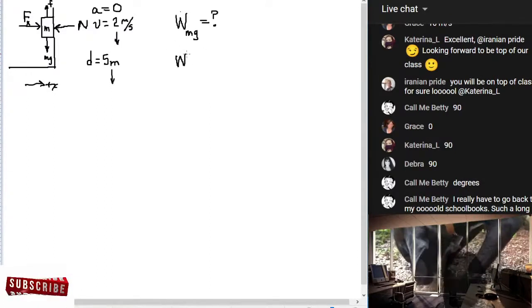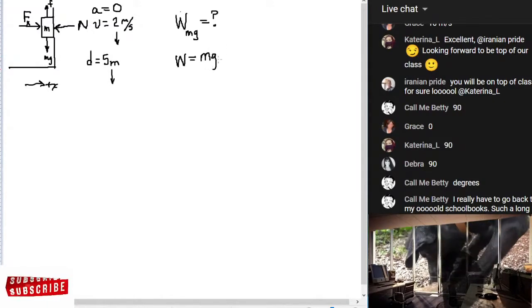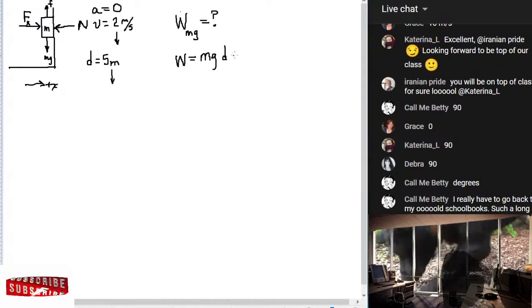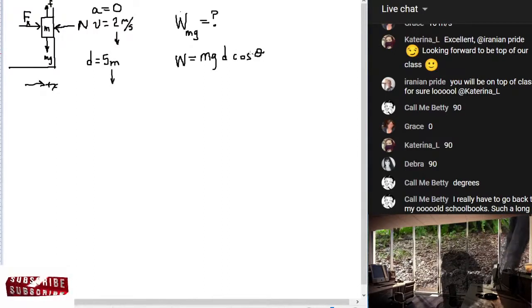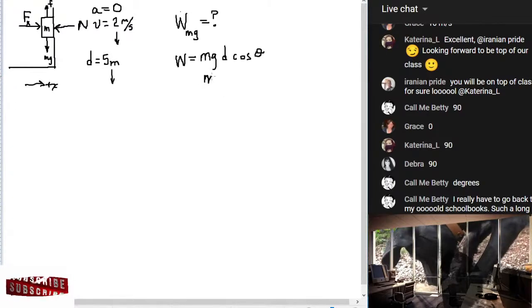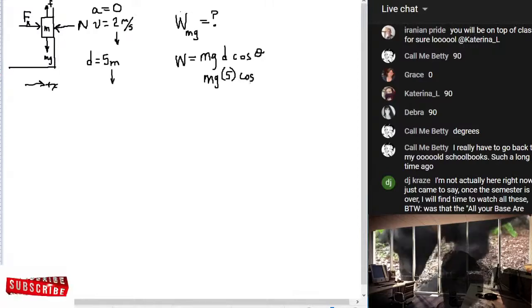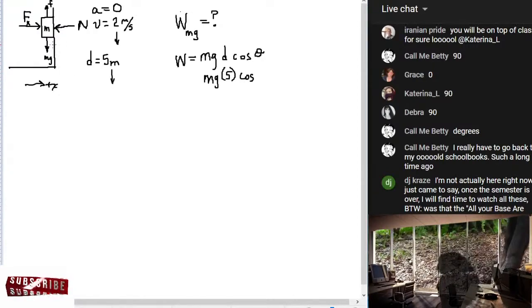Okay, so work is the force, the weight, mg, times d, times the cosine of the angle between them. So mg is the weight, we don't know what it is. D is 5. What is the cosine? What is the angle between mg and d?